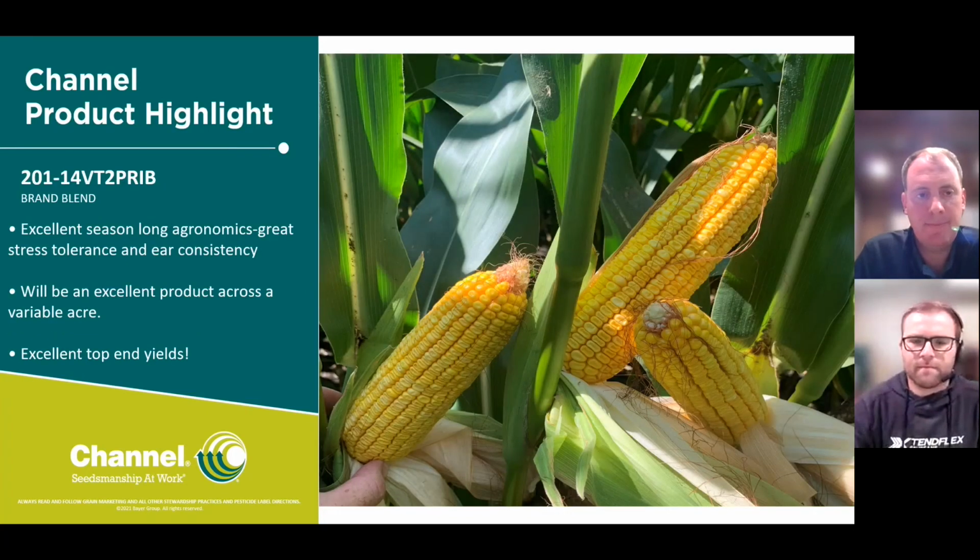So and then here's 20114, like I mentioned earlier. Just put that little tip on every ear. Just that blocky ear type. But if you broke those things in half, there's still a fair amount of grain fill to go there. Just super deep kernels, and it just kind of hit yield tremendously well within that blocky ear type. So excited about all the different acres that it's going to be able to go on across northern Iowa, and as we go forward, it'll be a real high volume product for us. So one to look out for.